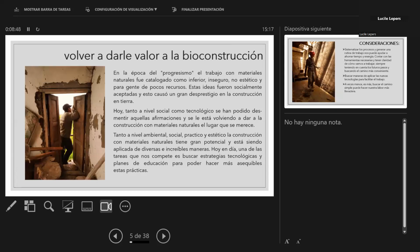And yeah, one of my personal works with bioconstruction and with clay is trying to revalue this, because in the history of humanity, and more after cement was created and used more, people started to think that construction with earth was bad or unsafe or was for poor people, and that creates a bad idealization of this kind of construction. It was very much a social thing.